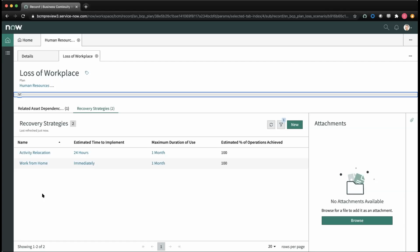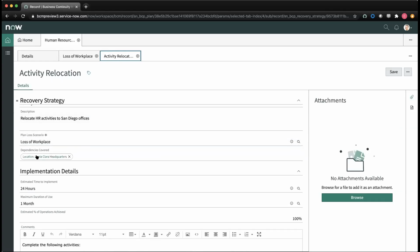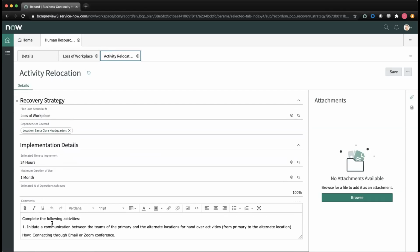You can build out additional types of strategies. I could look at this particular strategy, activity relocation. I can see the description, what's being covered here, and then I might want to add some comments here. So I might want to kick off some sort of activity to initiate a communication between the teams at the primary and alternate locations to hand over any key activities.